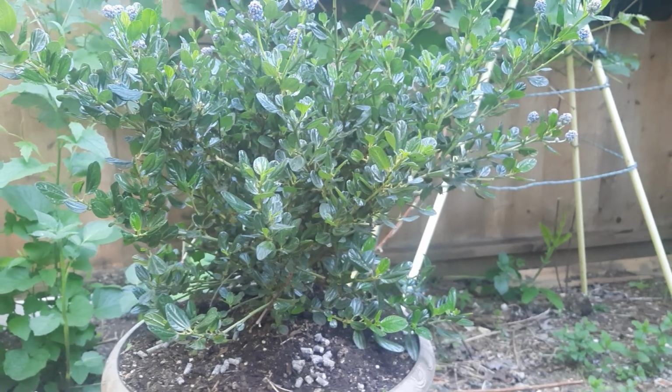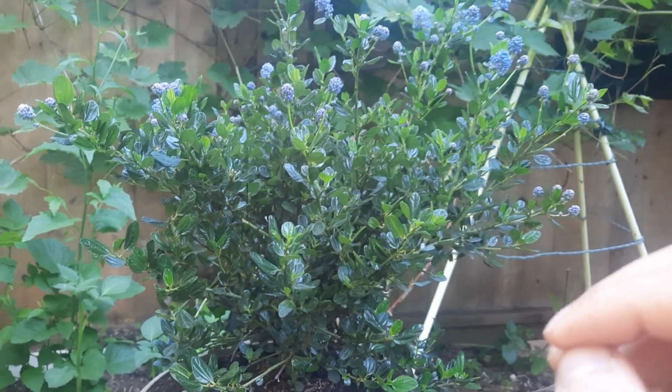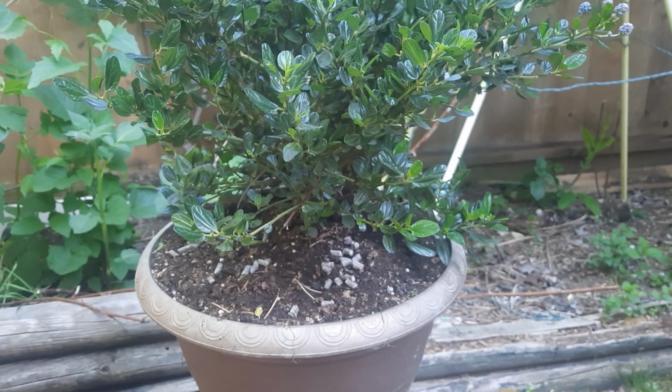Several people have advised me online that if you cut this back and you want to remove your California lilac bush, it's best to keep the root system in because it's so beneficial to the soil structure and the soil microbiota.